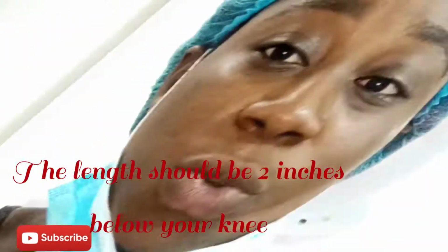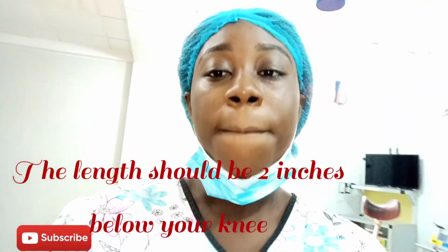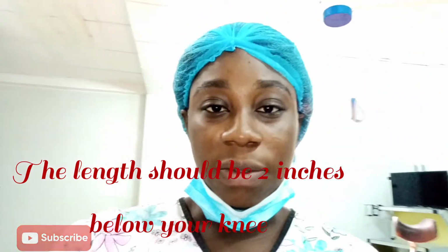Okay, so first thing is your attire, which is what you're going to wear. You can wear an African print or an office wear, and it should cover your shoulder, at least shoulder length. It shouldn't be short sleeves.